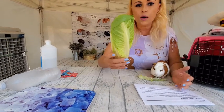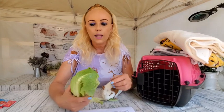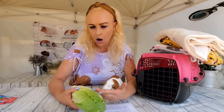And for water, you want to give lots and lots. Put lots of liquidy vegetables that have water in the carrier. So cucumbers and watermelon are great foods to put in the carrier. You don't have to put a water bottle in, because it's just going to leak. It's going to make a huge mess in your cage, because that's what always happens.